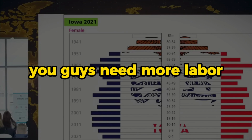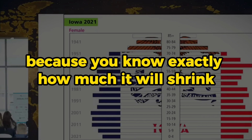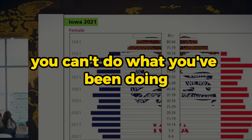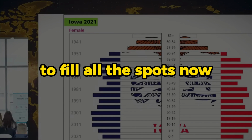You guys need more labor. There's no way around that. And the obvious vector for that are things like ISU. But because the pool is shrinking, because you know exactly how much it will shrink for the next 20 years already, you can't do what you've been doing. You're going to have to do some serious recruiting because there's just not enough local to fill all the spots.